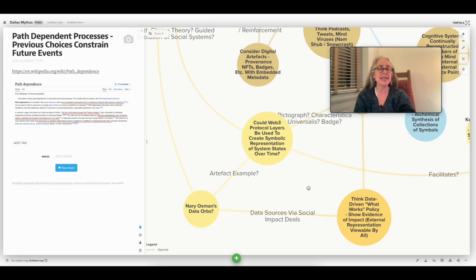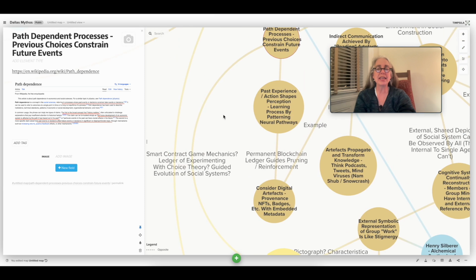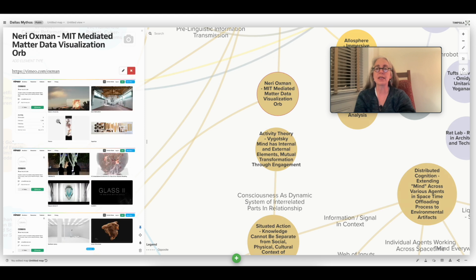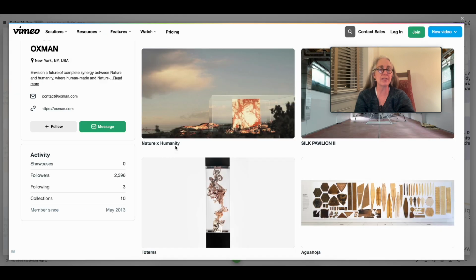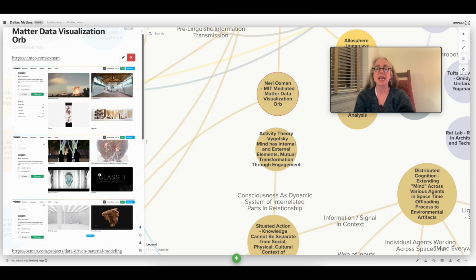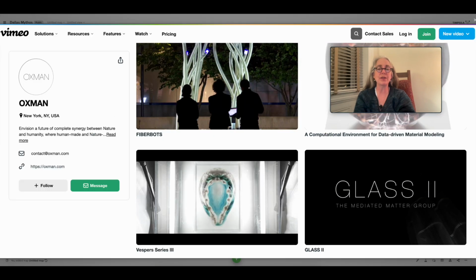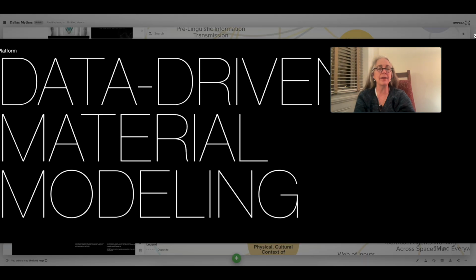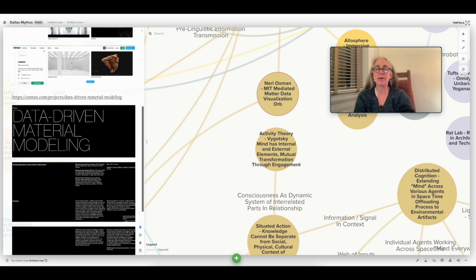And sort of within this, I have a section here about artifacts. And I think Sean, I'm pretty sure Sean was the one who showed this to me. It's a Neri Oxman, like our favorite person. This is when she was with the MIT Mediated Matter Data Visualization Project. And so she was using data sets and machine learning to create these sort of fluid representations of digital systems. And she, if you can see these, mediated matter, including like glass, because there's sort of a phase shift with glass, data-driven material modeling. And so I've talked a little bit about it before.